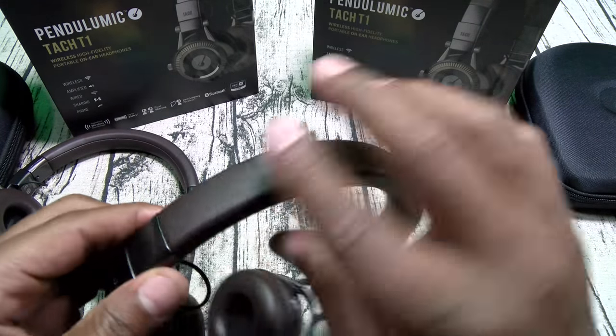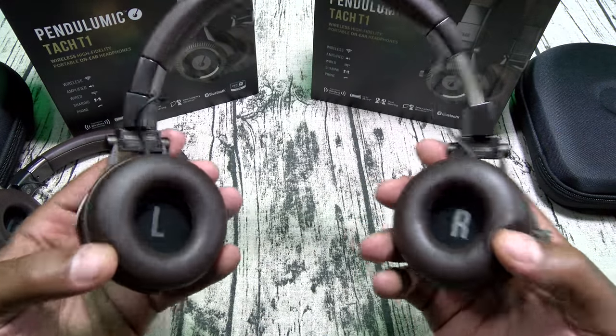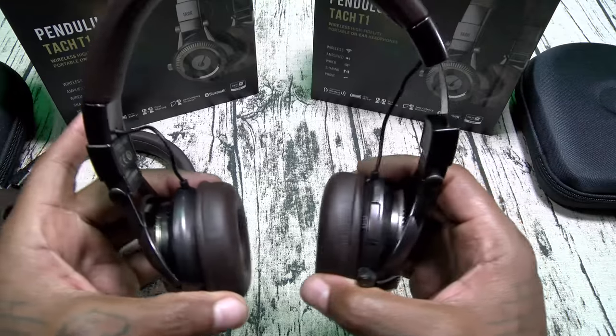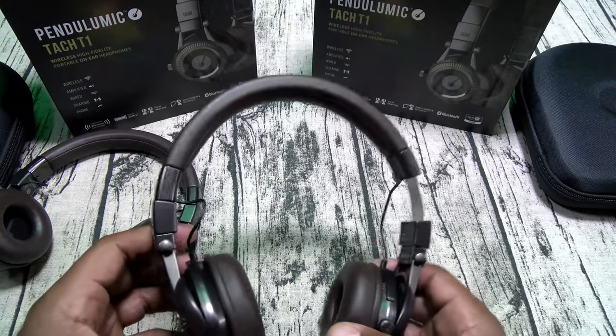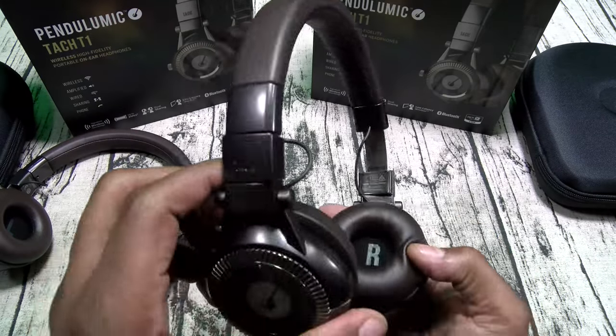Got the nice clicks. All of this is the protein leather. They feel nice. Now, they are over the ear, so they're going to sit right on your head. But they're so lightweight, they're not uncomfortable. I could easily see myself rocking these on the flight.